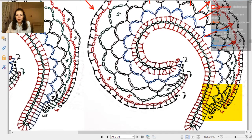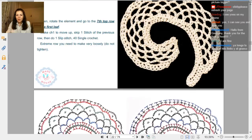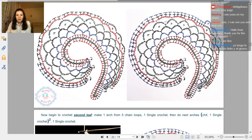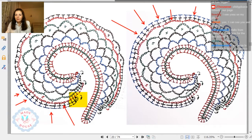Finish this row in this point by slip stitch. Again we need to turn this element and start to make the last row. This will be the last row, and we will finish the first leaf. The last row is very easy. You just need to make again single crochet around. Start at this point, 1 chain loop to move up, 1 slip stitch, and next to each stitch of the previous row we just have 1 single crochet like this, again very loosely. Make all this a single crochet.